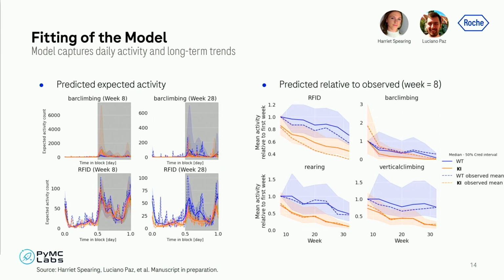One key aspect of the model, especially shown here for bar climbing, is that we see for orange, which in this case is the knock-in group, that there is extra activity at the beginning of the lights-off period.